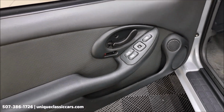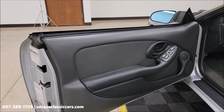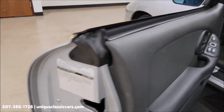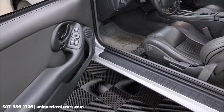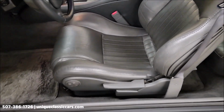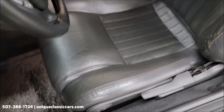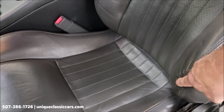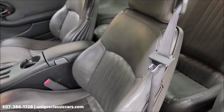Power locks, power mirrors, power windows. Take a look at the door panel. Nice shape. You'll be able to see the RPO codes. You'll know exactly how this car was equipped from Pontiac back in 1997. That will be in the still pictures also. Take a look at the seat. A little bit of wear in the bolster, but nothing too bad. Just kind of your natural wearing height with the leather seats.